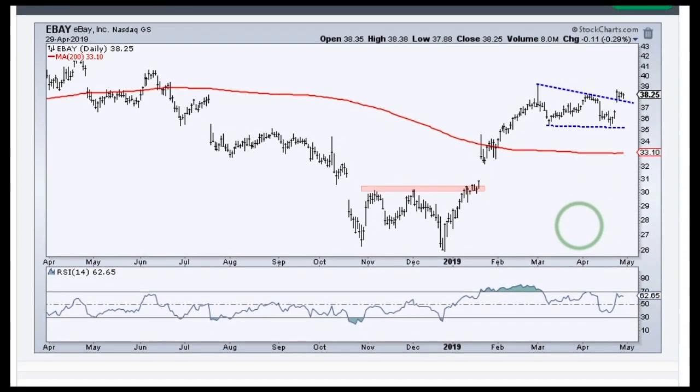And eBay, we can see eBay with a breakout in the making. We had the big gap and breakout above resistance, move above the 200-day, and a nice little wedge type consolidation with a gap breakout there that looks bullish.